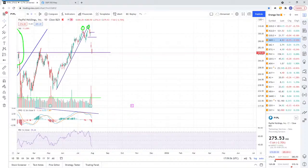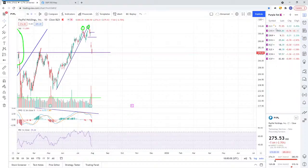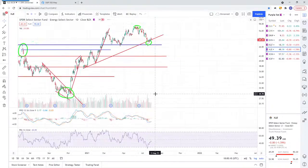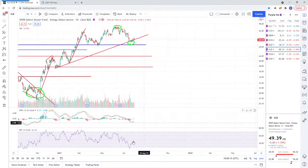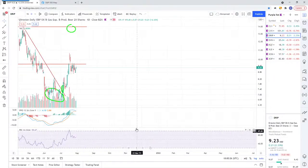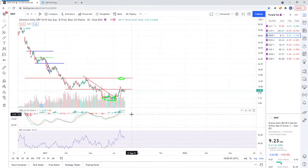XLE energy. Yeah, I'm not going to cover the energy stuff right now. I've been kind of looking at it. Well, I guess now that I'm talking about it, I can look at it. Momentum is down right now in energy in the short term, but we have this uptrend line. I think energy is going to break, and I've been watching this DRIP thing trade out. I think energy is going to come down a little bit.